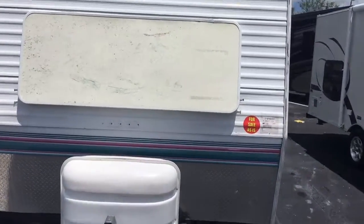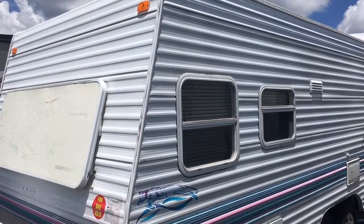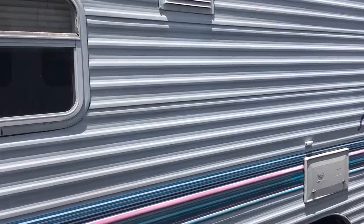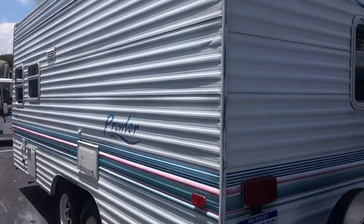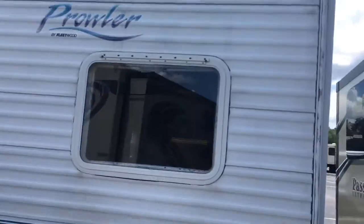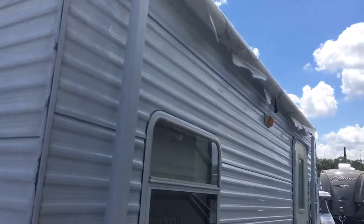Here's a quick video of the 99 Prowler you asked about. Got you some interior photos as well, I'll include. Corrugated outside, so it's easily cleaned up, and the decals are obviously starting to fade at this age of a coach. Definitely needs a new awning.